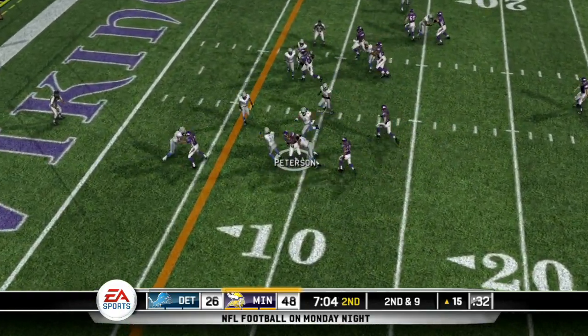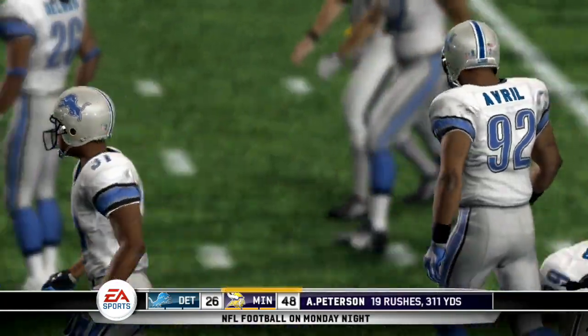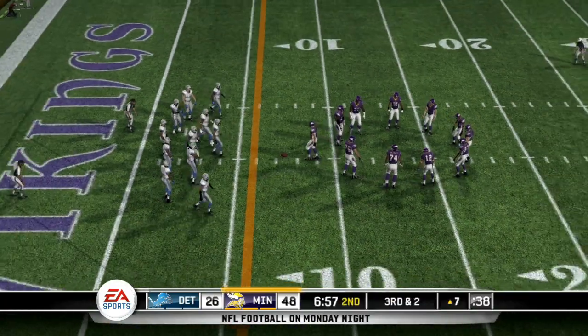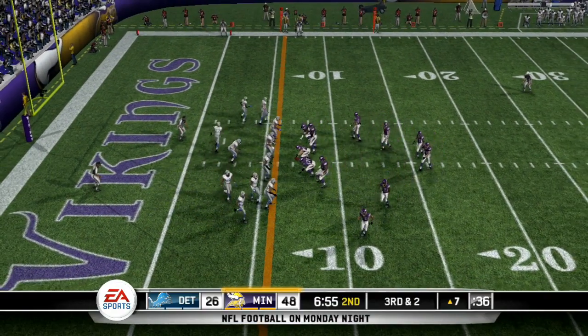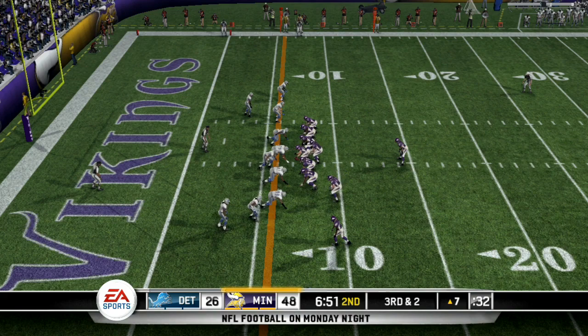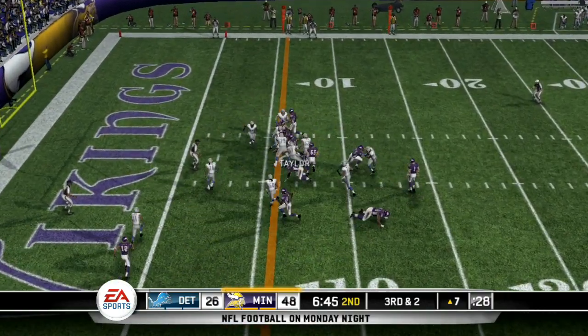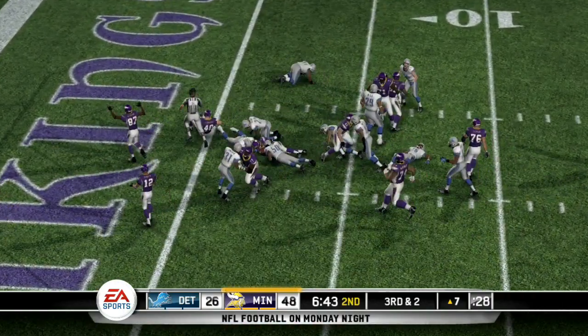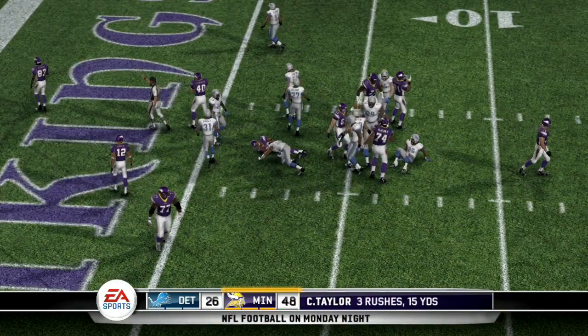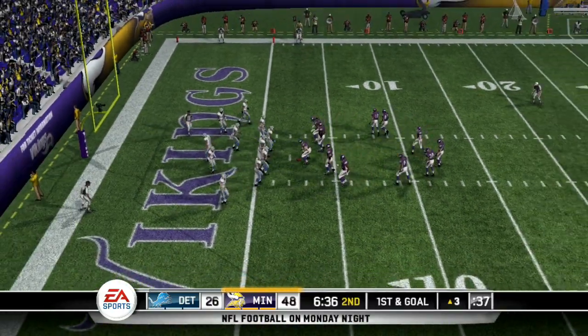They give it to the tailback. Ernie Sims was there to bring him down. A nice pickup of about 8 yards, and that makes it 3rd down. They hand it off. Chester Taylor picks up just around 5 yards. That'll be good for the first.